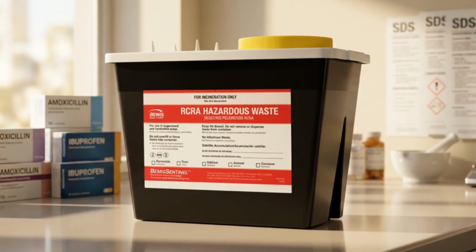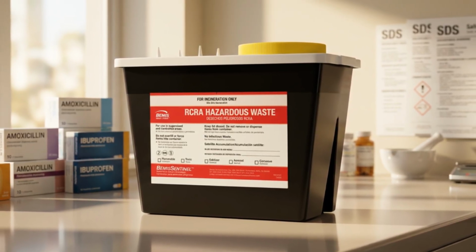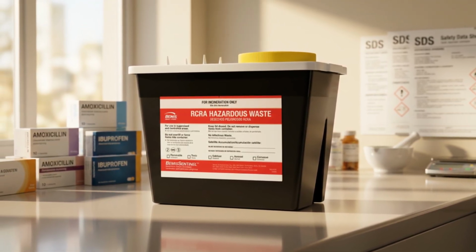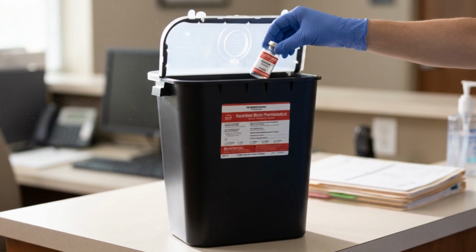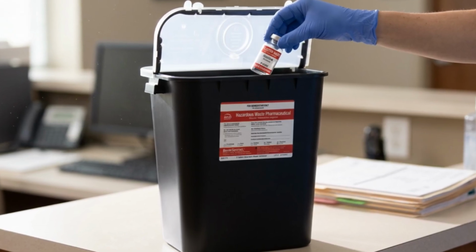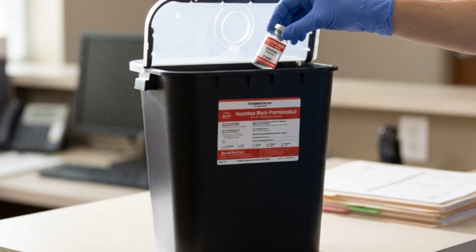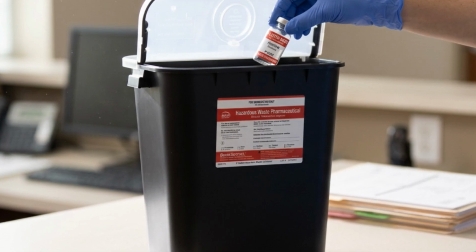What are black bins used for in healthcare? Black bins in healthcare facilities are designated for RCRA hazardous pharmaceutical waste, medications and pharmaceutical products that meet the EPA's definition of hazardous waste under the Resource Conservation and Recovery Act. This includes 3 categories of listed and characteristic hazardous waste. P-listed waste: acute hazardous pharmaceutical waste from discarded commercial chemical products. U-listed waste: hazardous pharmaceutical waste from discarded commercial chemical products, primarily listed for toxicity. D-listed waste: characteristic waste that exhibits one or more hazardous properties: ignitability, corrosivity, toxicity, or reactivity.